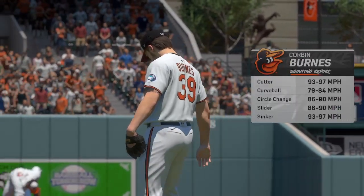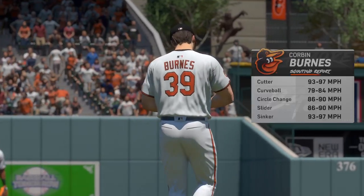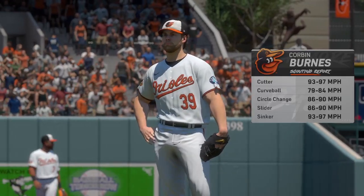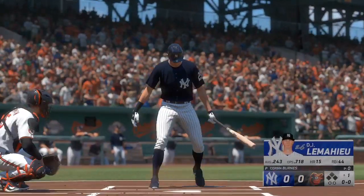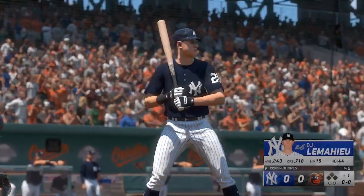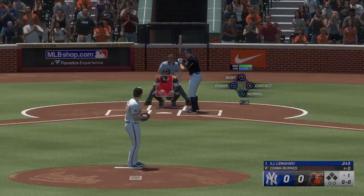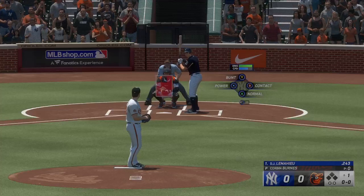And on the mound today, a guy who will give them innings, Corbin Burns. How about a scouting report on him? Ooh, he's a guy that takes great care of himself because he wants to finish every game he starts. I think for any lineup that faces him, you've got to try to have lengthy at-bats and run up that pitch count. Anything to help get him out of the game early.